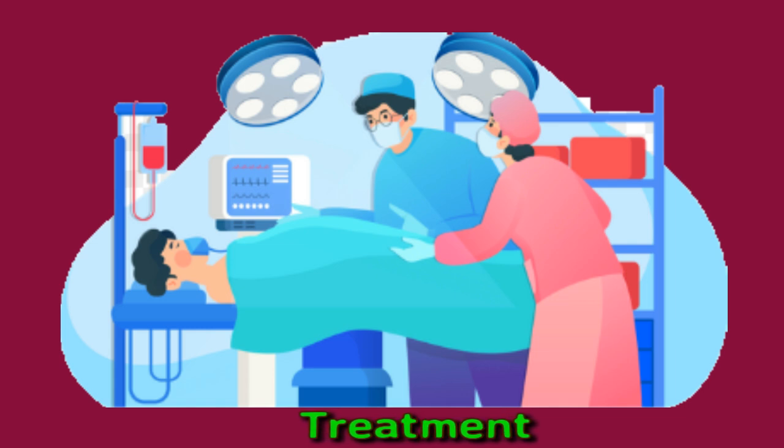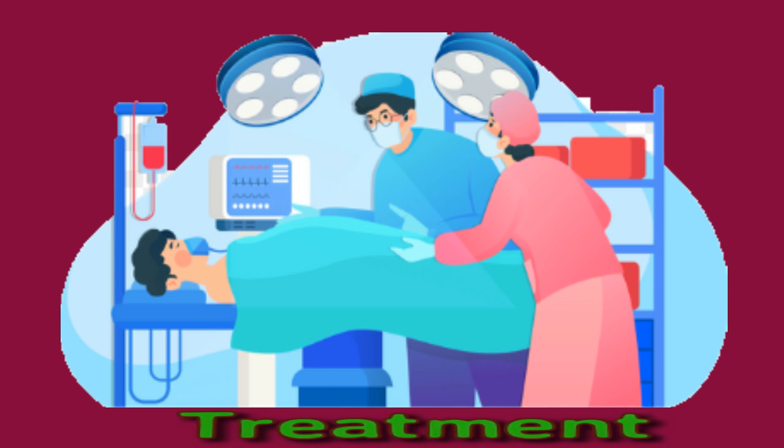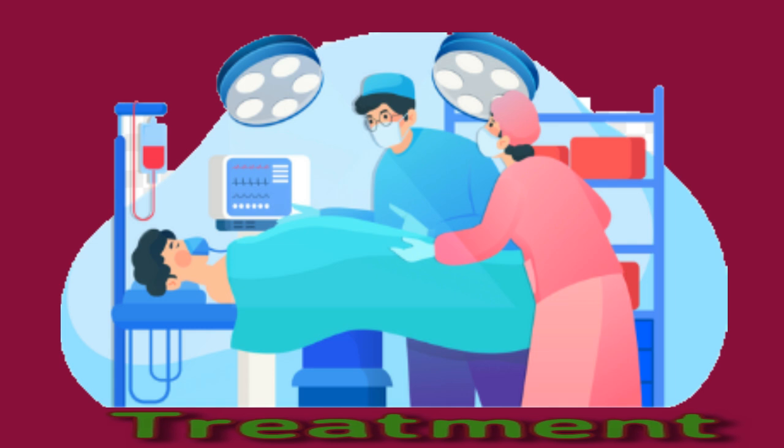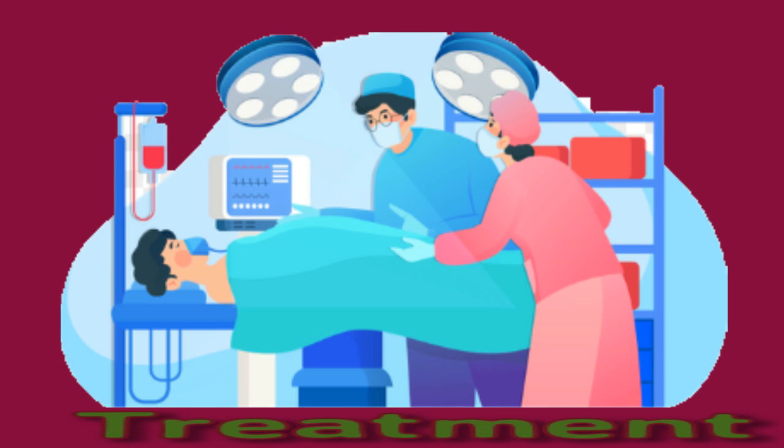Medicine versus surgery. Medications and lifestyle changes are generally the first line of treatment. Recent research does not suggest that surgery is more beneficial than medications. A doctor may recommend a procedure such as placing stents to improve blood flow if medications, diet and exercise are not helping improve renovascular hypertension.